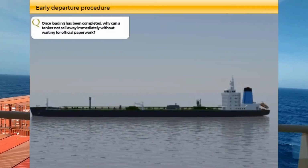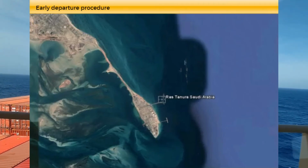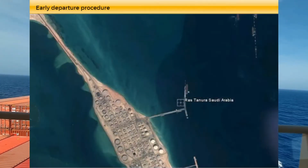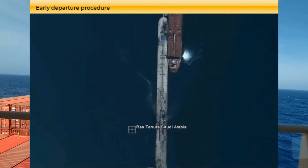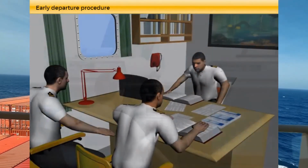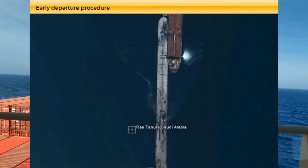Once loading has been completed, why can a tanker not sail away immediately without waiting for official paperwork? In some of the major crude oil loading ports, like Ras Tanura Juaima in Saudi Arabia, the early departure procedure is commonly used. Because of the huge quantities of crude oil exported through this port, numerous crude oil tankers call at its terminals daily. The need for quick turnaround is therefore considerable. Prior to arrival, the master has been approached with the question if he accepts early departure procedure to be used upon departure. The owners and charterers must be informed and accept the procedure to be used.